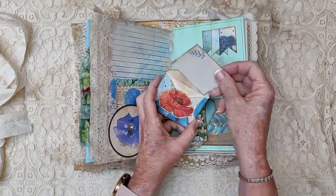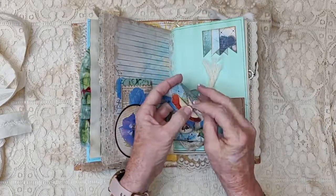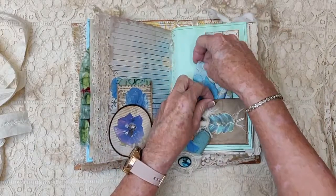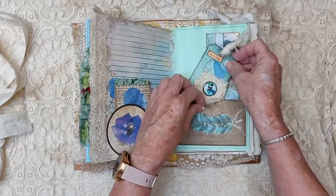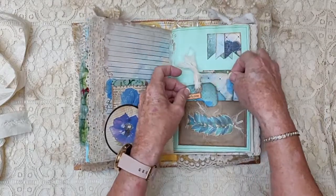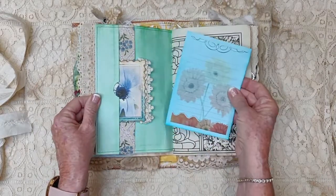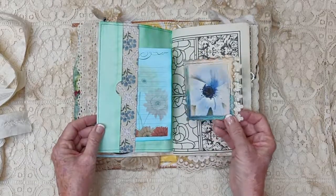A little stamping on it, a little die cut glued on. And we have those tucked away. This is a double pocket, so you can put these in the back and put this one in the front. We have a side tuck pocket with some paper for journaling, a journaling card that's been embellished.